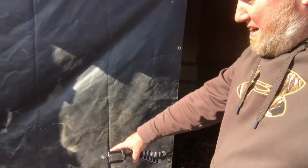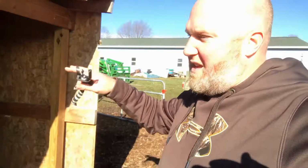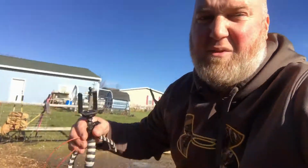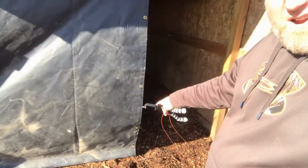Now, I will probably scrape away some of the wood chips over at the bottom there so that it can come down straight. And then I'm just going to grab the cinder block, and I grabbed some baling twine that I had left over from one of the round bales. I'm going to tie it on there to hold this corner right here down, and we should be good.